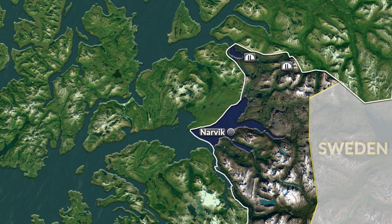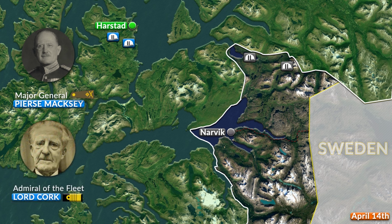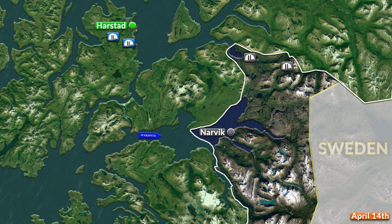Under the overall command of Major General Piers Maxey, the British began to build up strength around the port of Harstad, supported by a naval task force led by Admiral Lord Cork. On April 14th, the Navy made the first major offensive move towards Narvik, dispatching the battleship Warspite to clear the Fjord of German destroyers. For more detail on these naval actions at Narvik and elsewhere in Norway, watch my video on Operation Weserübung in its entirety.